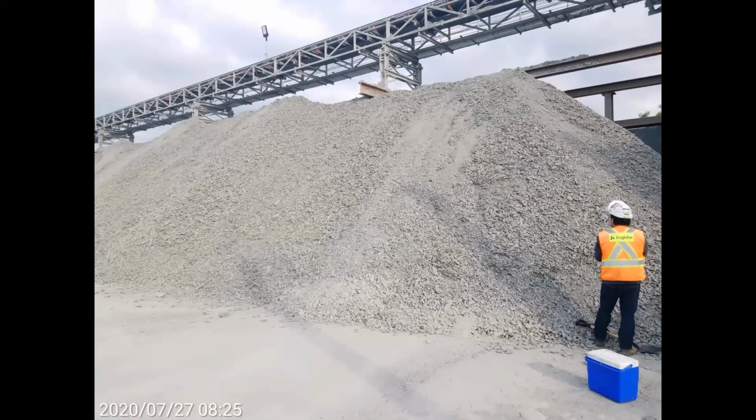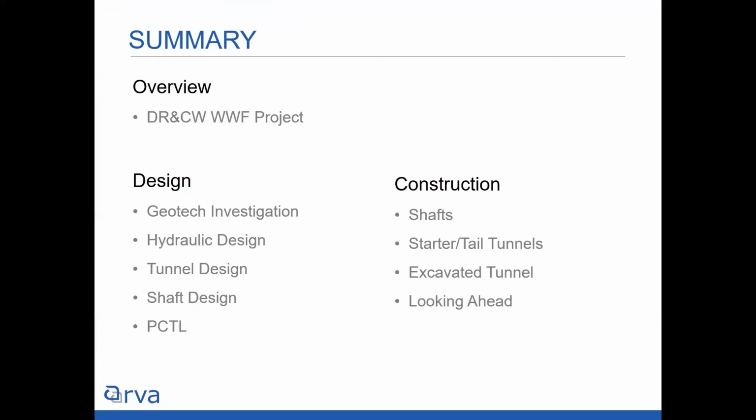All right, so that's the presentation. We talked about the overview, the Don River Central Waterfront project, what it is, why it's being done. It's got 5 stages, about $3 billion over 20-ish years. And the purpose is to improve water quality in the Don River and the Inner Harbor. And right now, the Coxwell Bypass Tunnel is just one of 5 stages of the entire system.